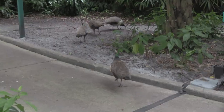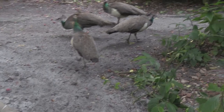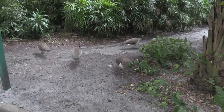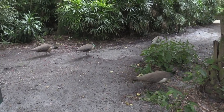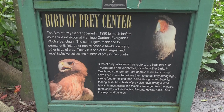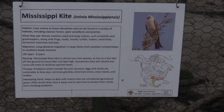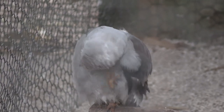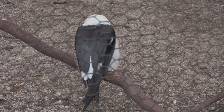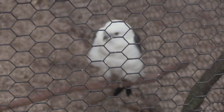Beautiful animal. These are the female peafowl or peacock. You see, they don't have the really bright tail feathers, because the males come to them. So they have all the power. Just like with humans. Oh, we got the Birds of Prey Center. Got a Mississippi kite. This will be this bird right here. And we got a swallow-tailed kite is the other one.